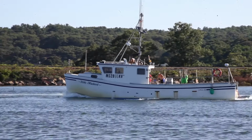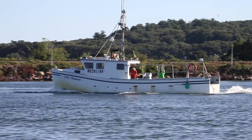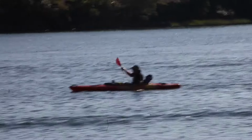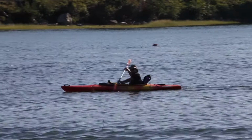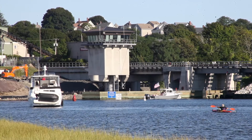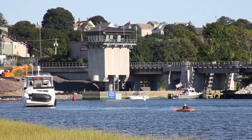However, this does cause quite the boat traffic jam. Boats as rustic as lobster boats, or as fancy as yachts, even as small as kayaks, all have to wait their turn at Gloucester Draw. That's just the way it goes around here. Each one of these boats, except for ones that can fit under the bridge without it lifting, must communicate in advance to the tender.